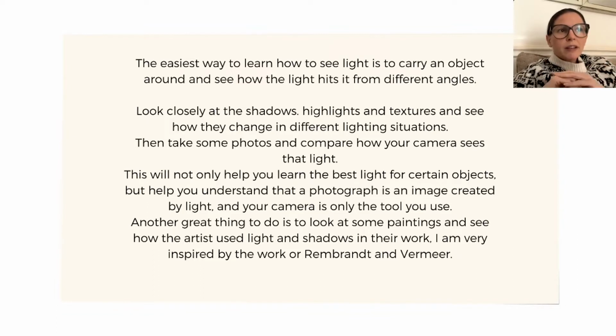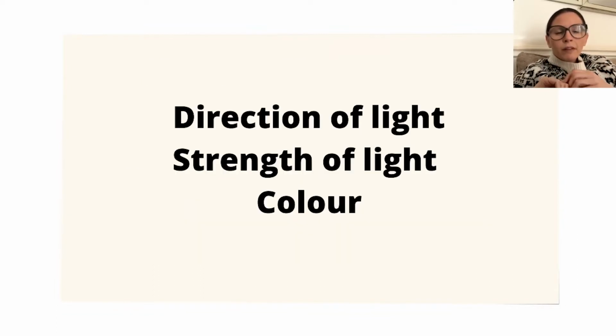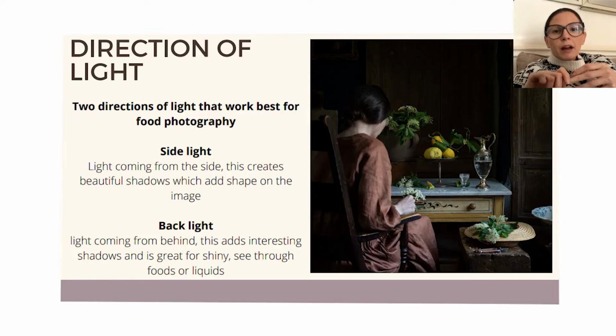But this obviously is important for any style: the direction of light, the strength and the colour. For food photography, unless you're doing something really arty, the best light really is side light, where the light is coming in from the side. So you've got your scene set up here and maybe you've got the window right next to it, or backlight. Side light works well for everything, and then backlight works well for certain things, depending on the size of it.